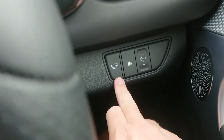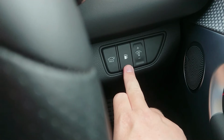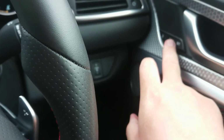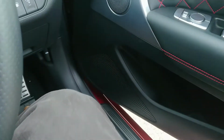Isn't that nice? On this side we've got hold for the tailgate. Come on, autofocus. It's hold for the tailgate. That's the fuel release I talked about, and the instrument dimming is just here. There are the controls for the electric seat memory, but the actual ones for doing it are just down there. We get some nice kick plates as well.